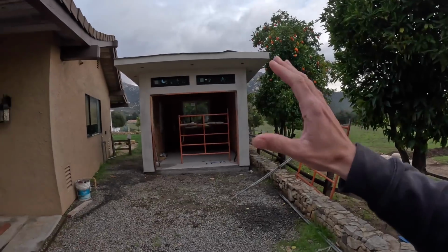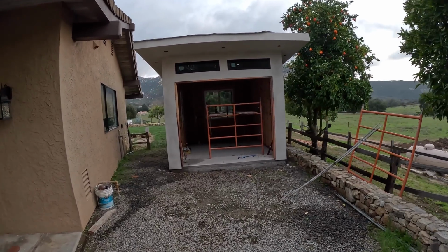Alrighty, y'all, get ready for this. It looks super, super sick. There's going to be a couple little variations in color because Mike went back and touched up some spots and those are still drying. I contemplated waiting until tomorrow in the sunlight to do the final part, but I can't wait. So let's just show you guys. Boom, here is what the front looks like.